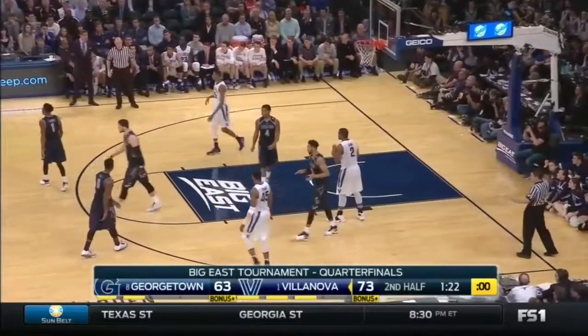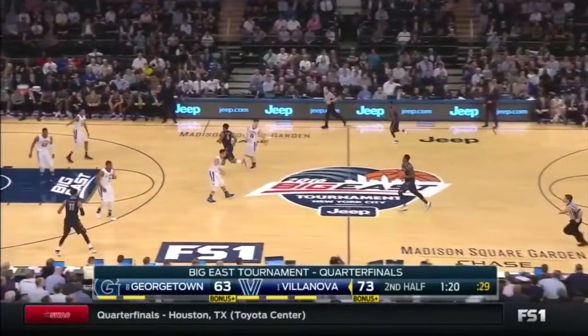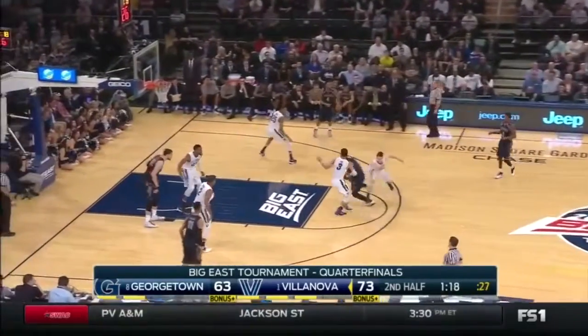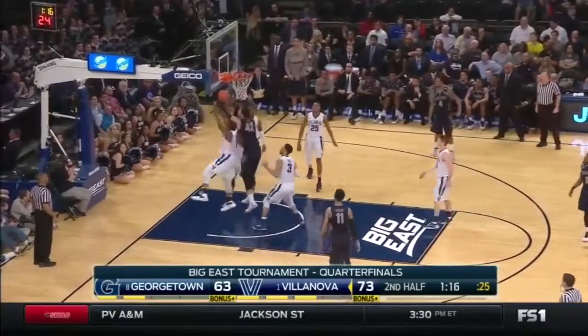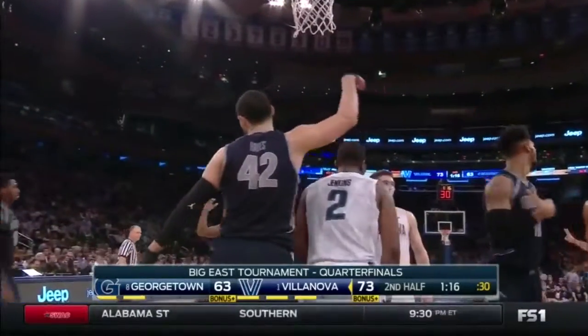Again, though, at this point with 1:22 to go and Georgetown not fouling, you say, I'll take that shot clock violation and take 30 seconds off the clock. Well, instead of Jenkins trying to force a pass out and create a turnover, which probably would have been an advantage to Georgetown, he's kind of just held on to the ball. Peak for Hayes, and a foul by Jenkins sends Hayes to the free throw line.